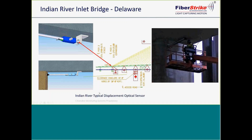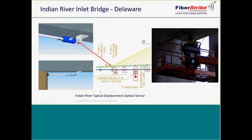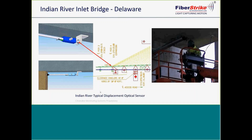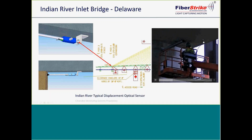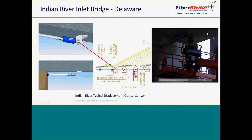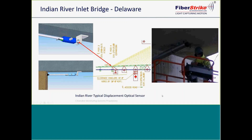Even though we use high-grade stainless steel, the corrosive environment and weather can have a great effect on different types of sensors. And there again, that's the value of the optics. They're not affected by highly corrosive environments. And this is where we're exiting now through a PVC that's filled with a gel so that no moisture can be allowed inside the concrete once everything has been placed.